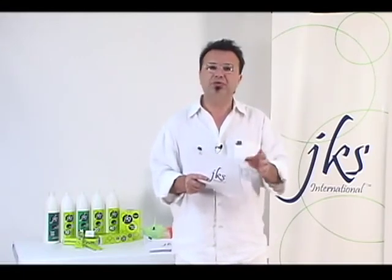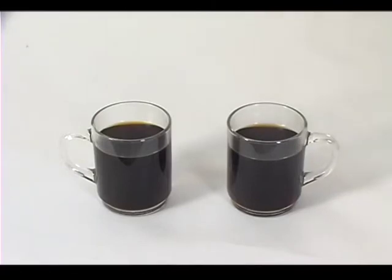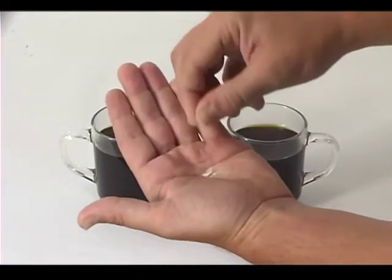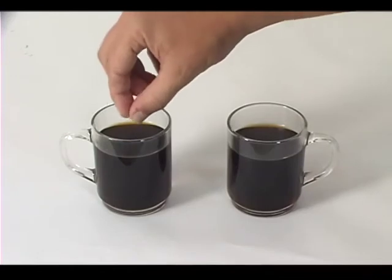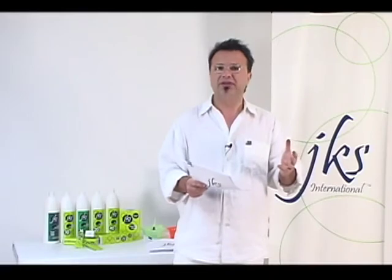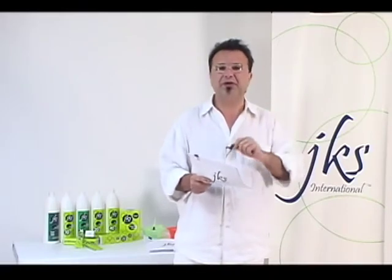I have 2 coffee cups and they both have 6 ounces of coffee in them. If I were to sprinkle just a little bit of sugar in one, could I call that coffee sugared or sweetened coffee? Yes. Would that little sprinkle make that coffee really sweet? No. That's just going to add a little dot.